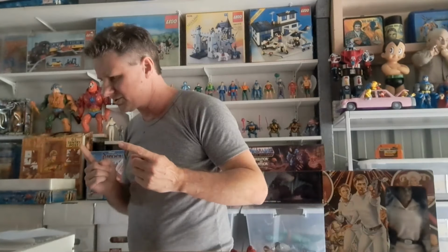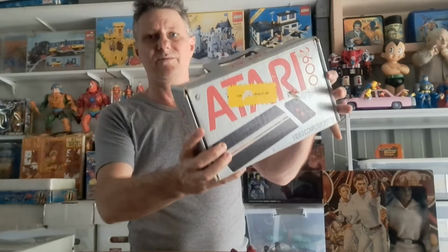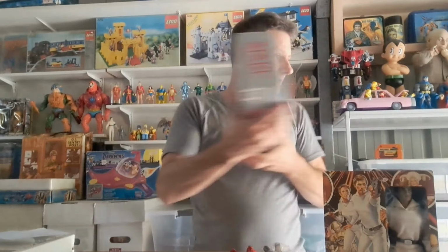Showed you Buck Rogers, and we've got an Atari here. This has never been used. It's all in there. Couldn't find any comps on this. This is a really hard thing to sell. So you know what? I'm just going to chuck it on the table and put $100 on it and see where we go. Okay, we'll put that aside.